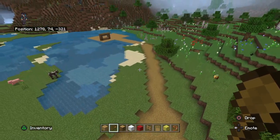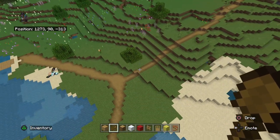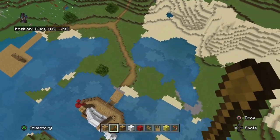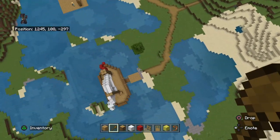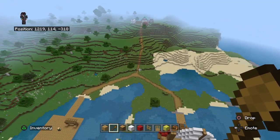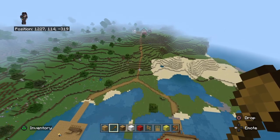Let me have a look. Okay, so that path links up with the other path, which leads to, it looks like just a hole in the ground from above. But yeah, so we've got a little Y that leads to the main bit of the village.